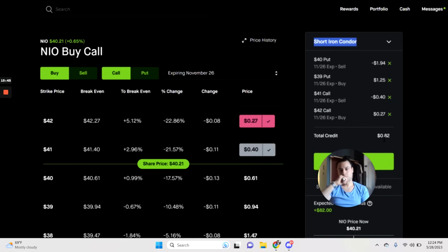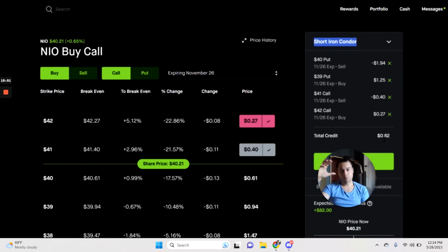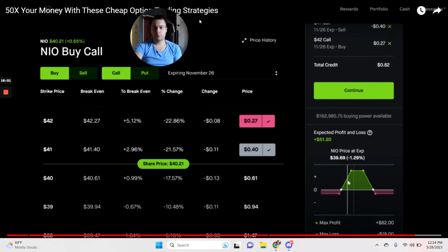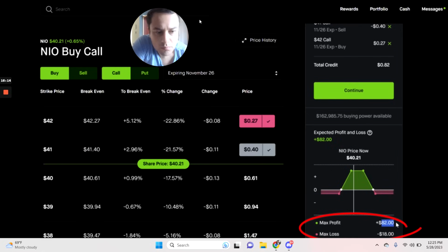You can actually see here, unlike the other 2 strategies where we had to spend a little bit of money and could have turned a small sum into a 50% gain or a double or a triple on your money, here you're actually going to collect a credit. You're actually going to get paid. If I scroll down on the chart, you can see that the stock has to trade within a certain range. As long as NIO stays within $39.18 and $41.82, you are going to collect a profit in this area. Your max loss is $18 and your max profit is $82. So in this scenario, you can basically 4x or even a little bit more than 4x your money on this single trade, as long as NIO stays around this top area right here.